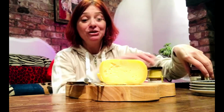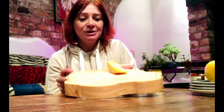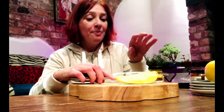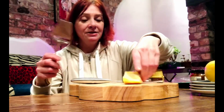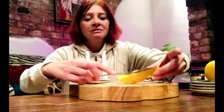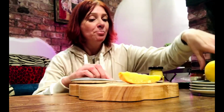I'm also taking the opportunity to show off my fantastic Stormtrooper cheese board, which I got for Christmas. And it's got knives underneath. So apparently the correct way to eat Dutch cheese is with one of these things where you scrape it off, but mine isn't sharp enough, so I can't do it that way.